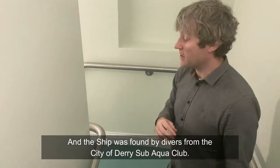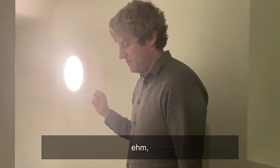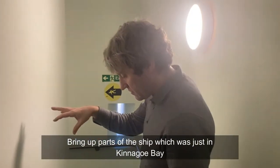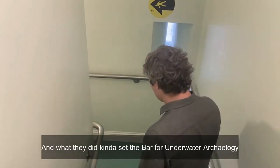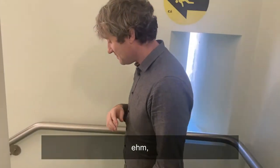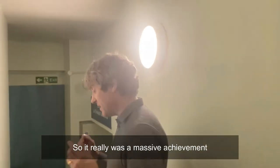And the ship was found by divers from the city of Derry, so back to the club. They would go every weekend and spend some time bringing up parts of the ship, which is just in Kinnegan Bay, just a wee bit out in shallow enough water. But what they did was really amazing, and what they did set the bar for underwater archaeology for the future. And a lot of them were amateurs, so it really was a massive achievement.